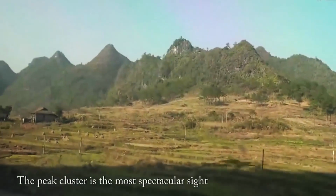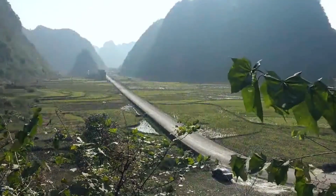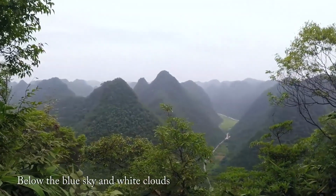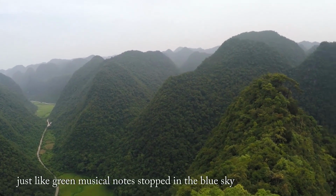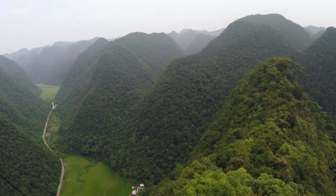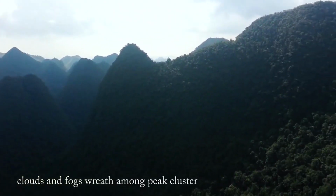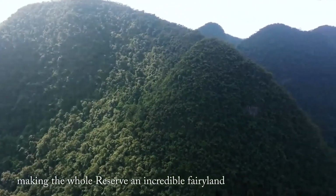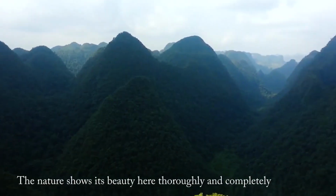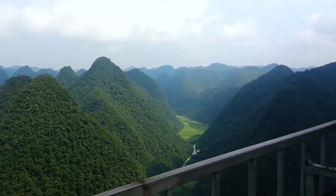The peak cluster is the most spectacular sight in the Maolan Nature Reserve. Below the blue sky and white clouds, cone peaks pile up, just like green musical notes stopped in a blue sky. In drizzling days, clouds and fog reef underneath the peak cluster, making the whole reserve an incredible fairyland. Nature shows its beauty here thoroughly and completely.